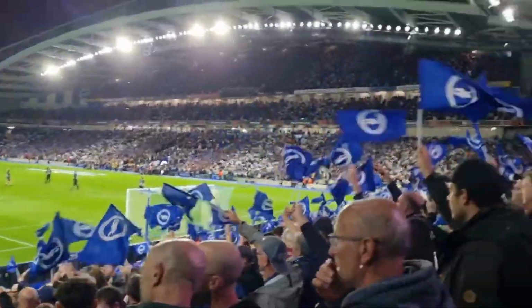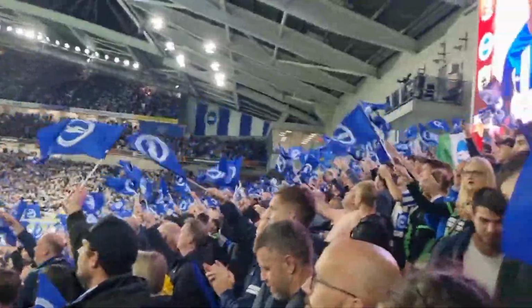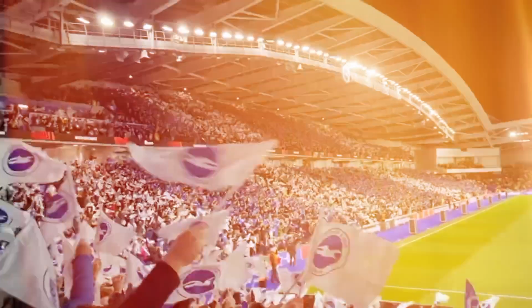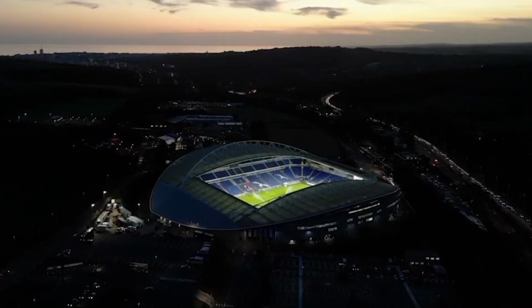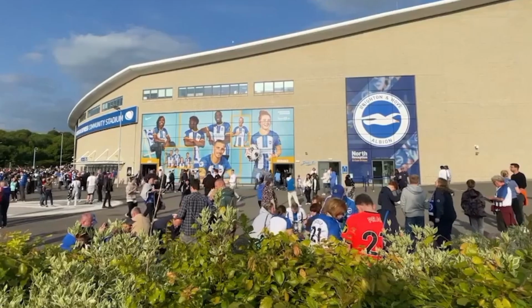Fans of Brighton and Hove Albion wanted a new place to call home. Their old stadium was small and outdated. Everyone dreamed of a bigger, better stadium where the team and fans could feel proud. But building the new stadium was not easy. Many people in the town were unsure about it.